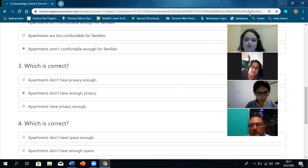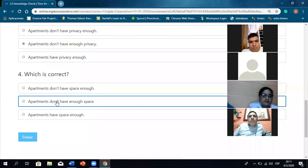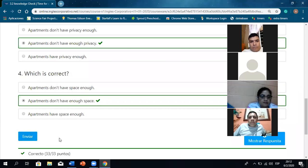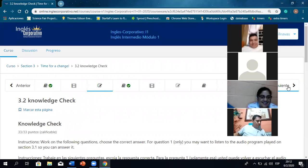Okay. Awesome. Let's continue then. Number four. Volunteer. Apartments don't have enough space. Let's see. Apartments don't have enough space. Number two. Space. Let's check. Let's see if it's right. There it is. I'm waiting. Yay, everything is correct. Yeah. You guys are so excited. Woohoo! That is right. Awesome. We're the best team, huh?